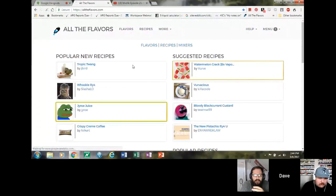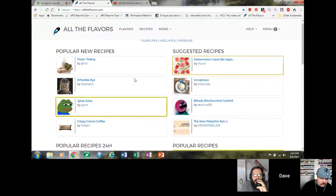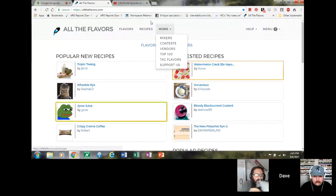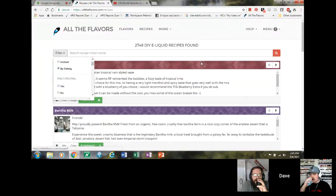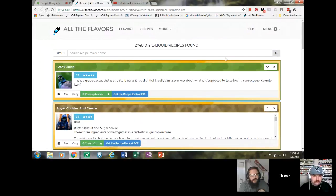This is a much better metric because people will look for any number of reasons, and that's where you get the most popular, which is a silly thing to try to shoot for. You could just be a naked lady for the picture, and there are all your views. Here you go to recipes, filter by rating. These are things that people have actually tried and responded to.